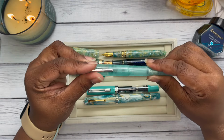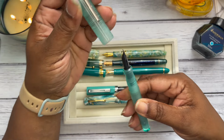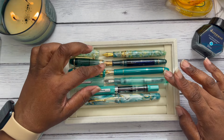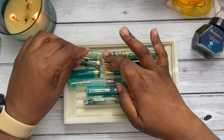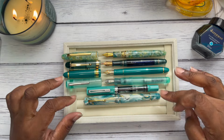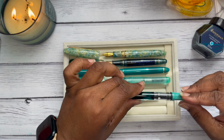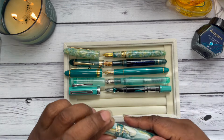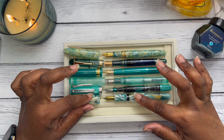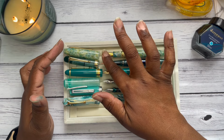Let's see real quick how many turns to uncap, because I just didn't pay attention. One full rotation. All right, that is nice. The pen that I have with the least rotations to uncap is a Pelikan M205. I think that one took maybe half a turn to uncap. Very efficient. Anyway. I love this. I love these colors. I'm in pen heaven right here. Literal pen heaven with these colors.